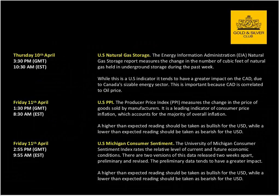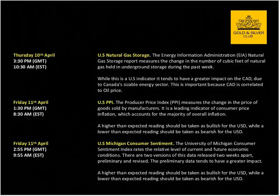And then we have Friday, the 11th of April, 2:55 p.m. GMT, 9:55 Eastern Time, the Michigan Consumer Sentiment. The University of Michigan Consumer Sentiment Index rates the relative level of current and future economic conditions. There are 2 versions of this data released 2 weeks apart, the preliminary and the revised. The preliminary data tends to have a greater impact.